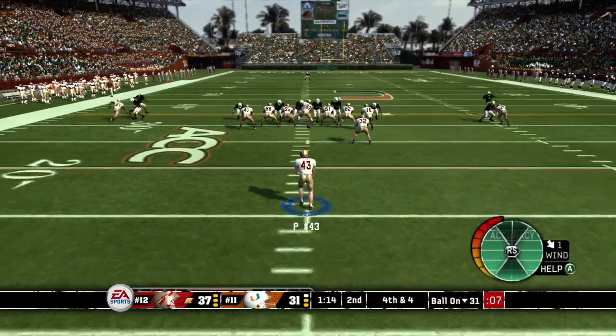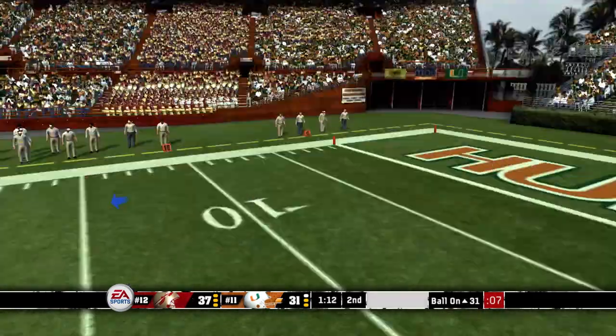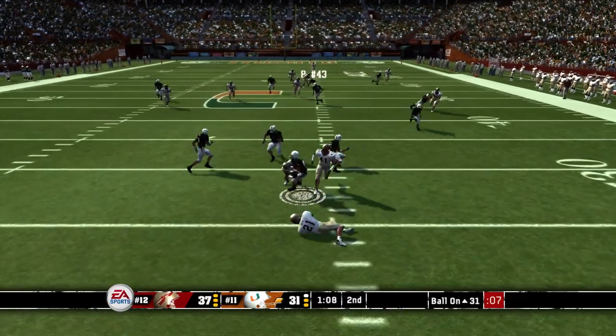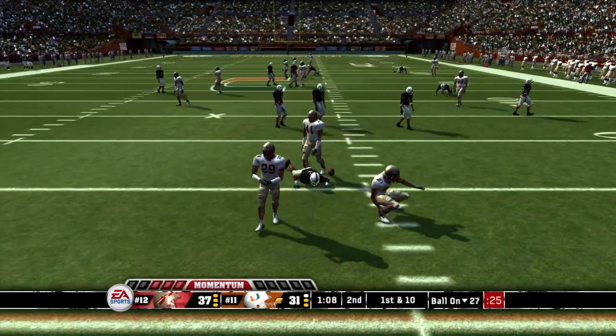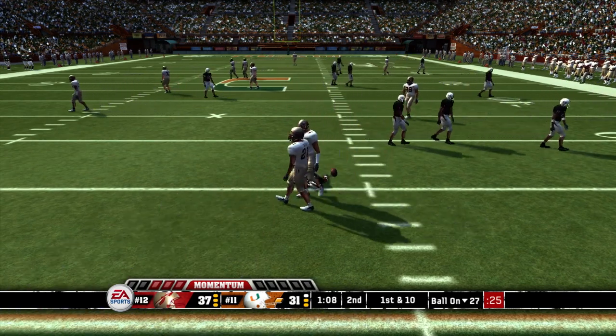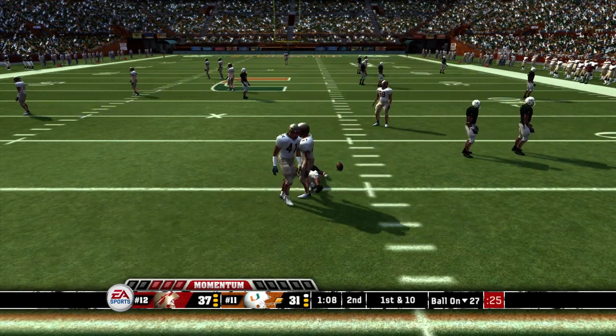Number 8 waiting the return. And this one is a beauty. Number 8 deals it at the 26. He just got shut down on the punt return. Yeah, in situations like that, Brad, it's probably best if you just call for a fair catch.